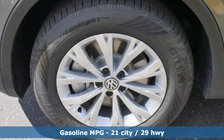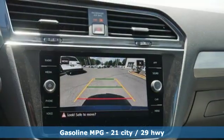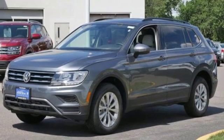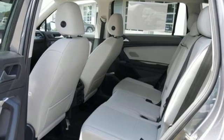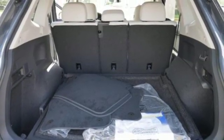Intercooled turbo inline four-cylinder engine, dual zone climate control, streaming audio, front heated bucket seats, power heated mirrors, external memory control, aluminum wheels, doors and push button start proximity key, and automatic transmission. Volkswagen, where safety and performance come standard.